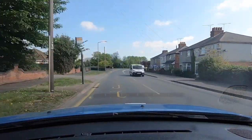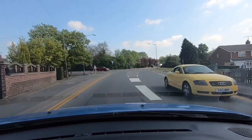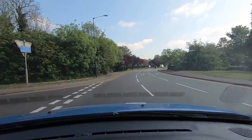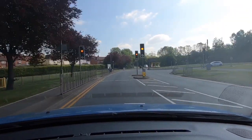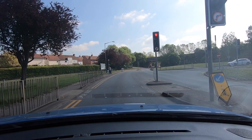As we come along Heath Road to the bend, you'll see some traffic lights, which currently are on green. We're going to go straight through those, so let's just see if they stay green for us. Been on green a long time. Oh, there you go. We kind of knew that was going to happen.